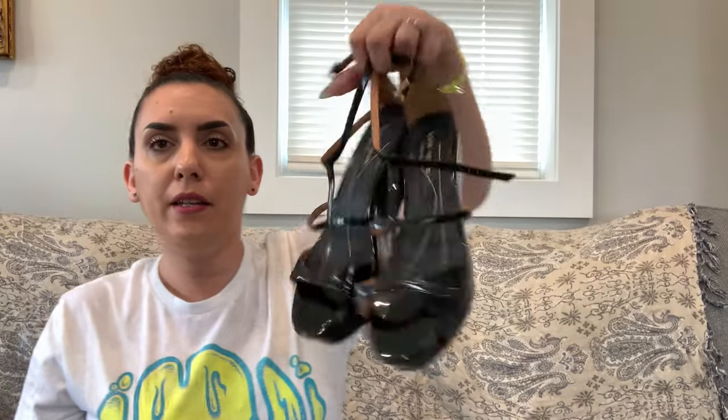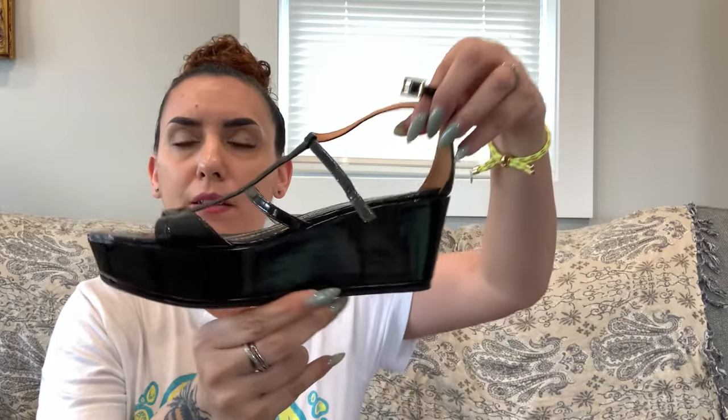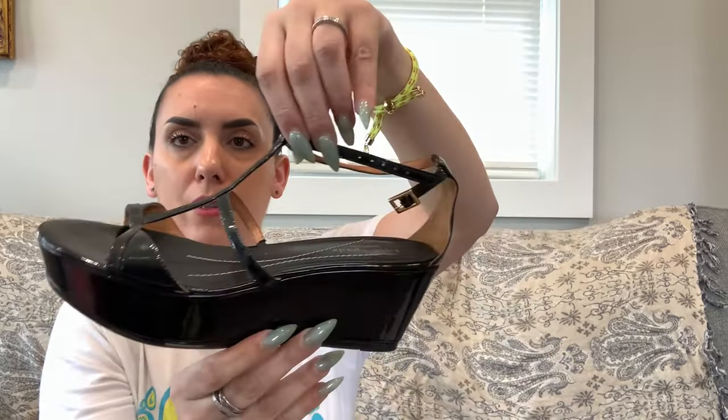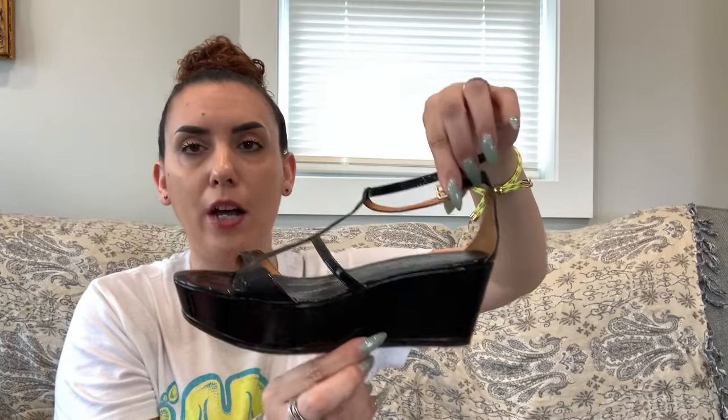These are Kate Spade. So these are a black patent leather. The platform goes from a 1.5 to 2.5 inches. Black patent leather with the buckle angle strap here. So these are a size 8.5. However, I tried them on and they fit me. Now, here's the thing though. With open toe shoes, I do not like my feet coming anywhere near the edge, okay? I don't want my toes coming off the edge. I don't want them anywhere near the edge. So these for me are perfect because my toes do not come anywhere near the edge.